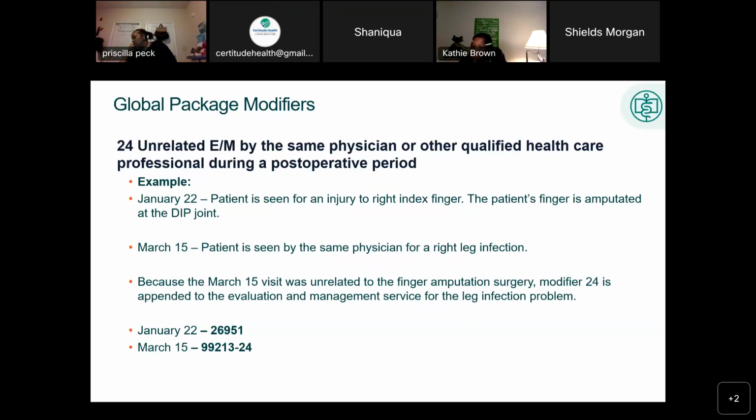So this particular slide, I wanted to have you look at this first, because if you look at some of these, they may look very similar to the ones that are on the inside cover. If they're on the inside cover, that means they're more frequently and commonly used. I would only come back here to the appendix if you just need the full description, because on the inside cover, if you look at 25, it just says significant or separately identifiable E&M service, but it doesn't give you the whole definition, right? So if you want the whole definition of the modifier, it's probably best to come to Appendix A until you get really familiar with them.